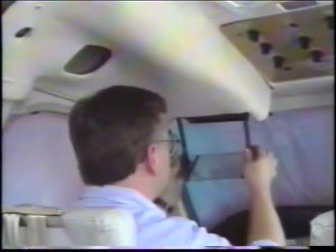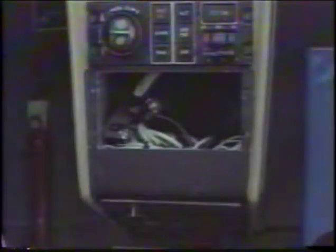The combiner can be adjusted to meet the particular requirements of the pilot. When bumped, the combiner will swing and lock out of the way. If the aircraft decelerates by more than 3 Gs, the combiner will swing out of the way automatically.